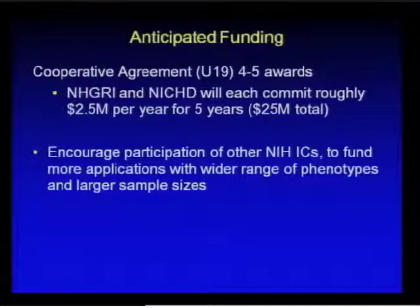And for these U19s, we would anticipate funding 4 to 5 awards. NHGRI and NICHD would each commit roughly $2.5 million per year for 5 years. And we would encourage participation of other NIH ICs in order to fund more applications with a greater range of phenotypes as well as larger sample sizes.